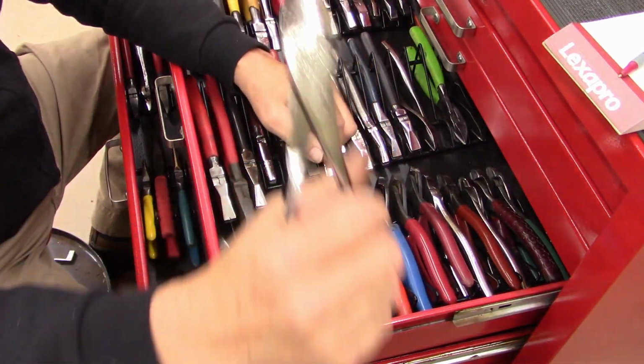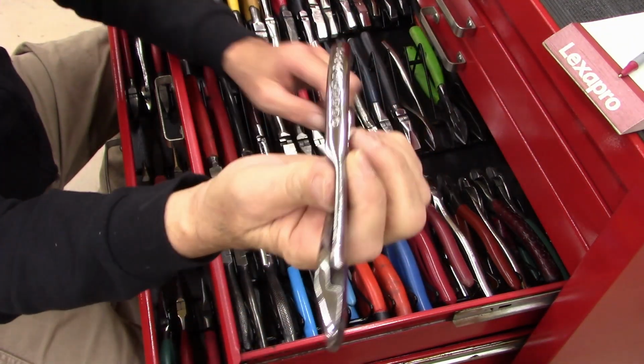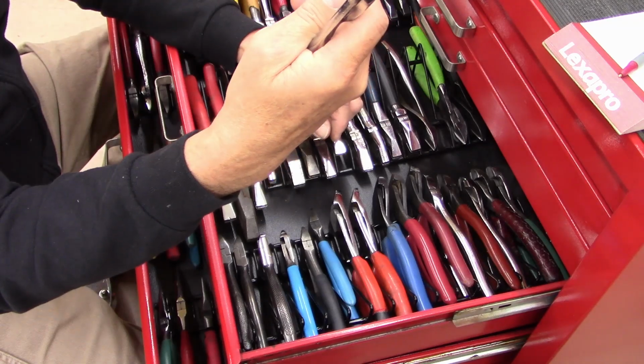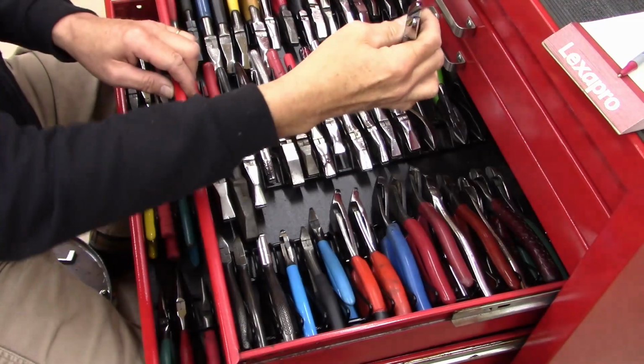There you go. Look at that. Old Snap-on. Probably 1950s. It's got the suction grip. That's what they called it back then, the suction grip. This is something cool, ladies and gentlemen. You can find this stuff. You just got to go out and look for it.